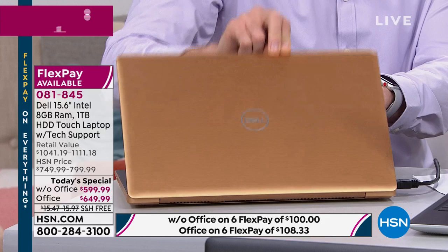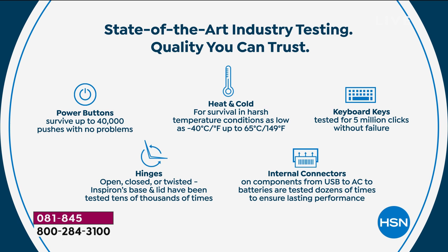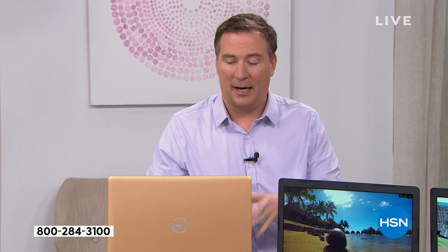They're also going to test their more frequently used keys. 5 million times they test those keys. They also test the power button. Remember I showed you the power button turning on using the fingerprint reader? They test that 40,000 times to make sure there are going to be no problems whatsoever. So yes, you're buying a Dell, which has that support and that amazing Dell brand.